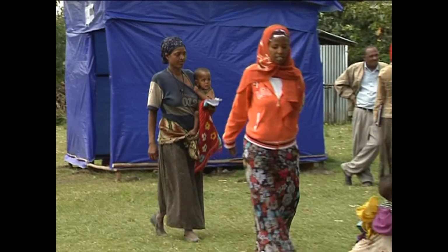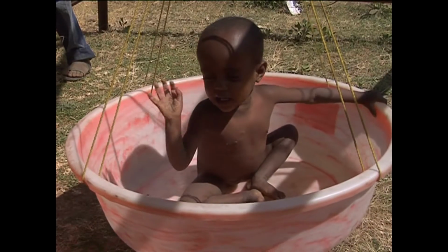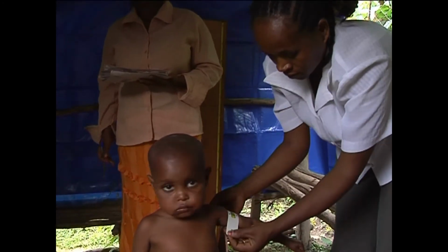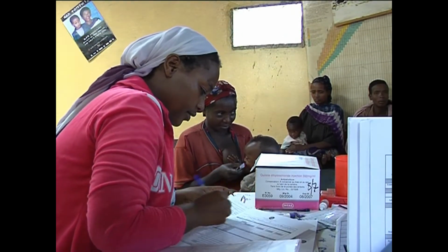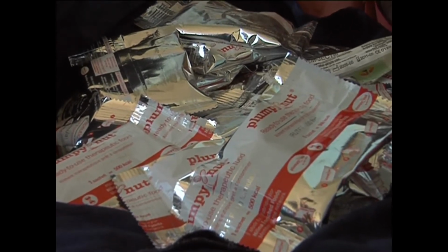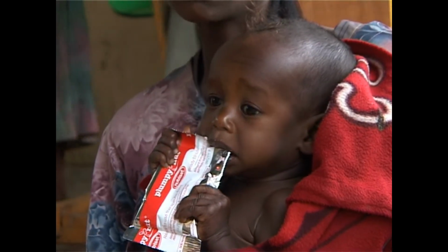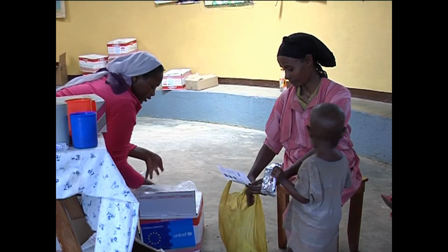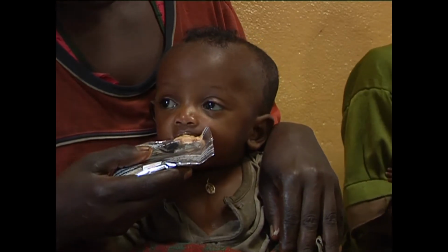Outpatient Therapeutic Program, or OTP, is used to treat children with severe acute malnutrition at the community level. To set up an OTP program, you will need the following therapeutic products, medicines, and equipment. Ready-to-use therapeutic foods. These are ready-to-use therapeutic foods that do not require preparation by the mother or caregiver. They can be provided for the treatment of children with severe acute malnutrition on a weekly basis at health post level, to be given for the children with severe acute malnutrition on a daily basis at home.